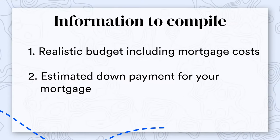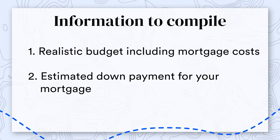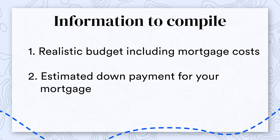Now, the second piece of information that we're gonna need is how much are you putting down as a down payment? Now, traditionally, 20% has been the target for a lot of home buyers. There's reasons why you want to get to 20%, but you definitely don't have to in every case. We'll talk about the pros and cons of why you want to get there later in the video.